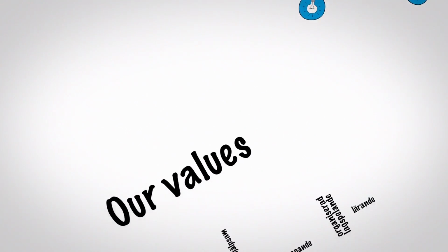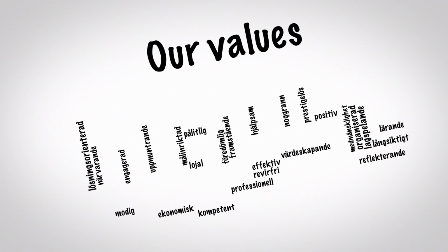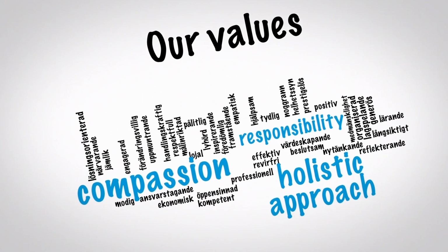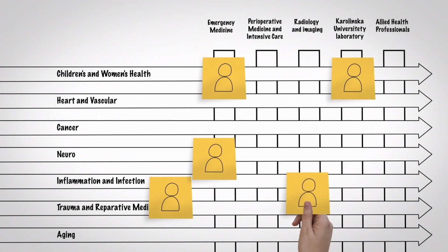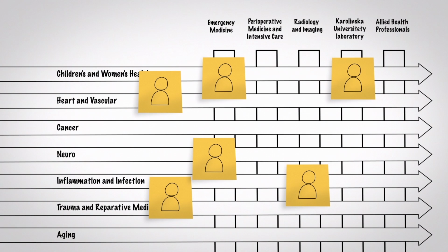In order for Karolinska University Hospital to succeed in increasing value for patients, it is crucial that there are skilled staff and managers within all occupational categories who take responsibility, show compassion, and have a holistic approach. All managers have full responsibility for the integration of care, research, and education, as well as for staff and economy. Therefore, they must collaborate with each other to be able to deliver best possible healthcare.